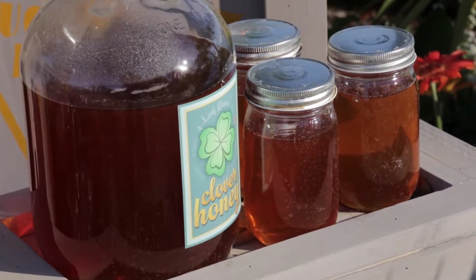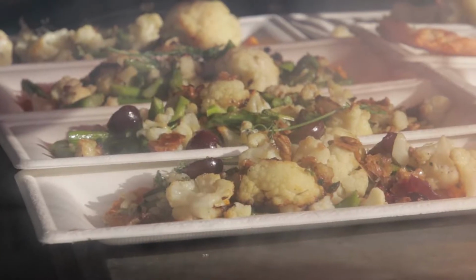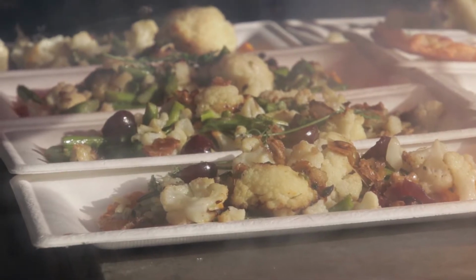Well, we have consumed the chicken tandoori flatbread over here. I will tell you this, the portions over here at the Honeybee are quite large, like a decent sized flatbread. The cauliflower, quite a lot on it as well. So so far I don't know if I'd recommend it or not.